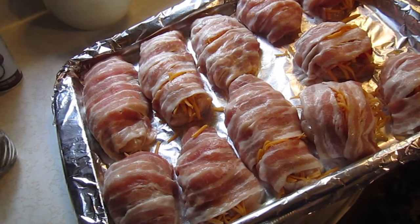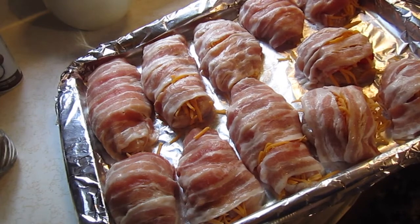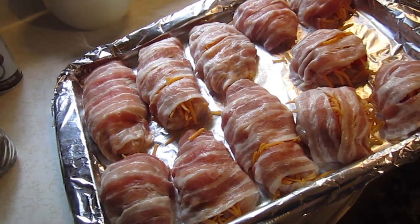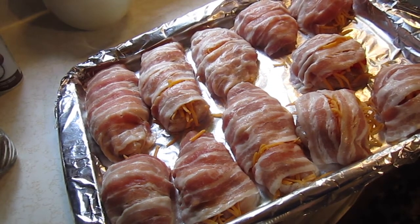Okay, here it is, all ready to go in the oven. I'm going to go put it in a 350-degree Fahrenheit oven for 30 minutes. Then I'm going to put it under the broiler for 5 minutes, probably a couple minutes longer than that because we like them nice and crispy. So I'll be back.